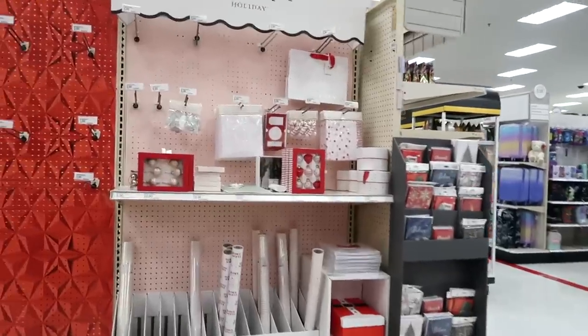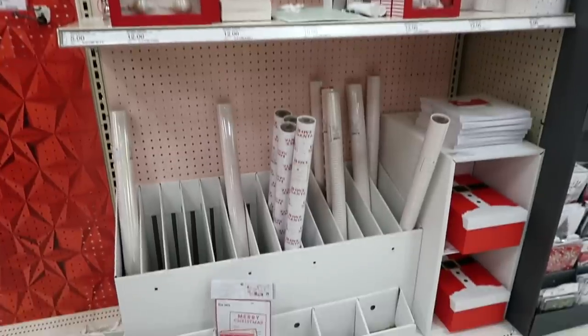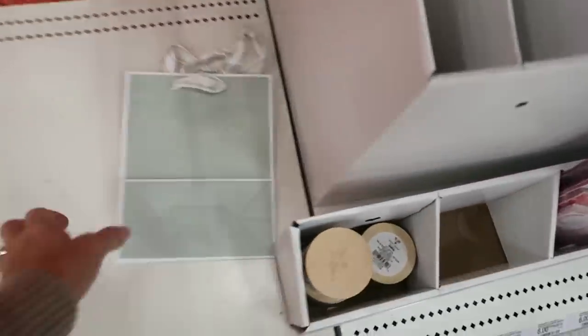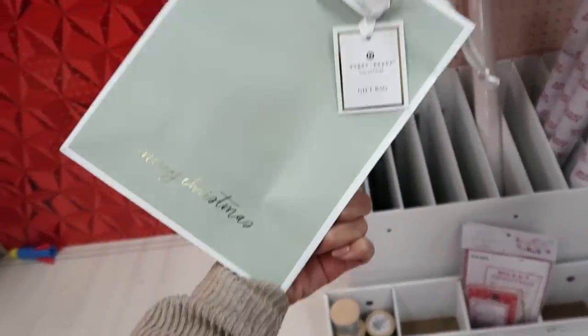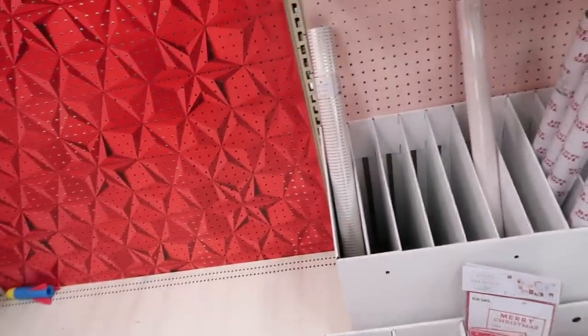This is actually going to make me cry. Because there's not enough? Yeah, because the sugar paper stuff is my favorite every year. Well, get this one. Well, I was actually thinking about going with this color scheme this year. And I did see that they had this online, so maybe I'll just try to order it. But don't you think this color is pretty? They had wrapping paper this color.